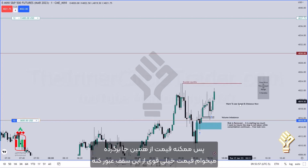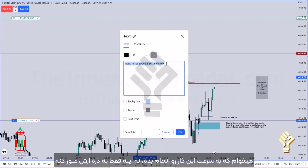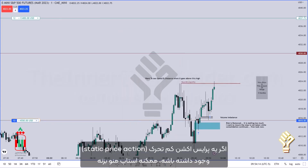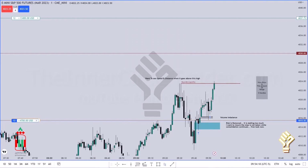So it can bang around in here, and I want to see it move aggressively through this high. I want to see speed, not just poke its head above it. Otherwise, it can potentially come back down in and retest that volume imbalance, which is essentially fine. It just runs the risk of, if there's some kind of static price action, it could stop me out. But right now, I feel confident where my stop is.